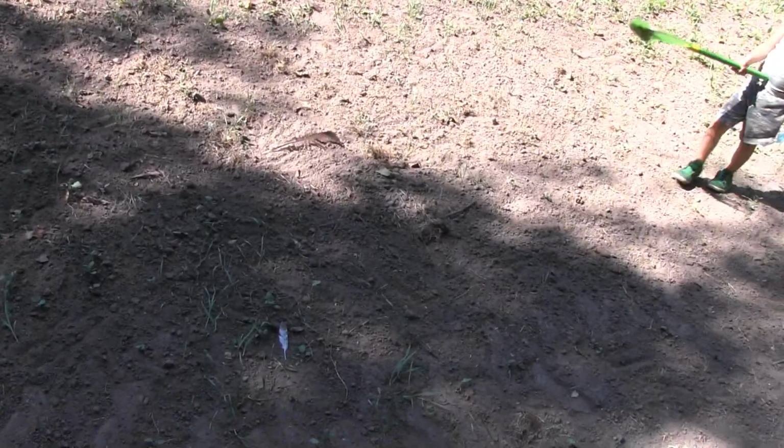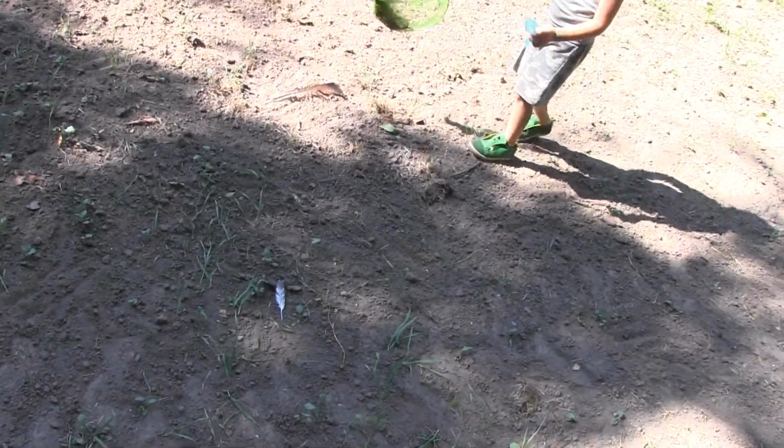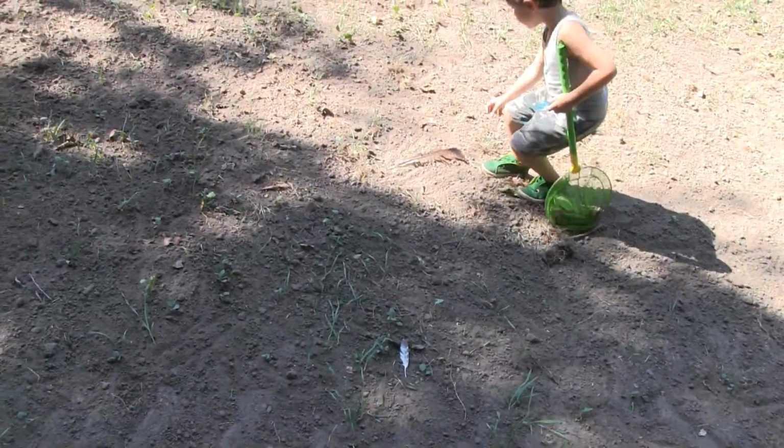Little Donnie, can you get that turkey feather? Right there in front of you. You're going to walk on it right there. Oh man.